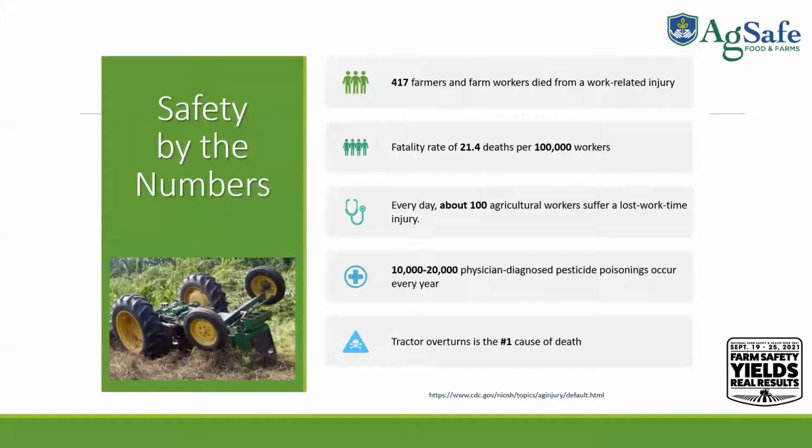Safety by the numbers. In 2016, 417 farmers and farm workers died from a work-related injury, resulting in a fatality rate of 21.4 deaths per every 100,000 workers. So that is quite a bit. And most of the time, this is due to lack of training of the operators and lack of conducting the pre-use inspections. Most importantly, annual evaluations for employees.